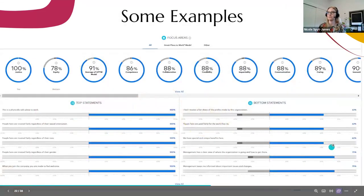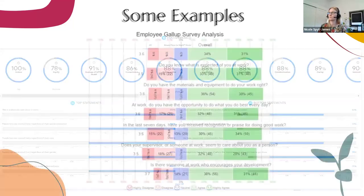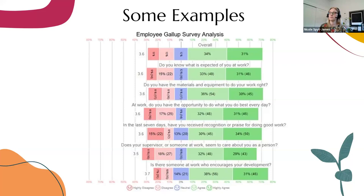So here's some examples of how you can visualize data. Again, this is really great to communicate. This is the results of the Great Places to Work survey model. They have a really great internal infrastructure that allows you to see progress on different key factors. Here's another way to visualize survey results.